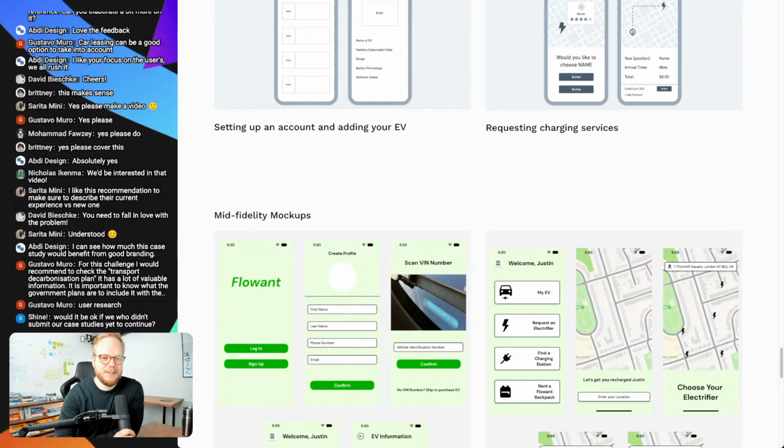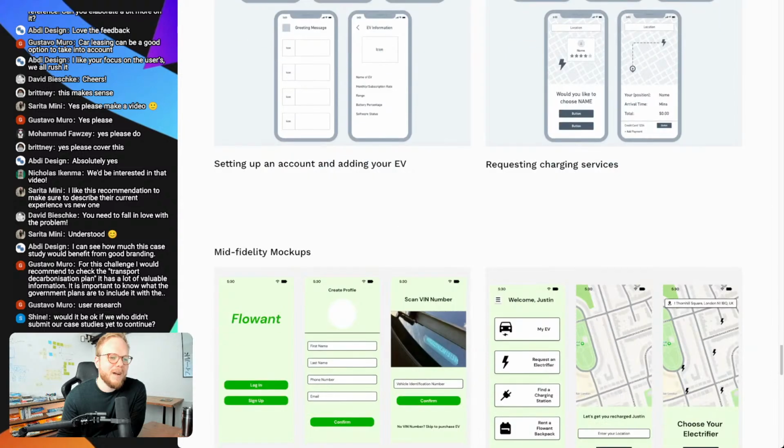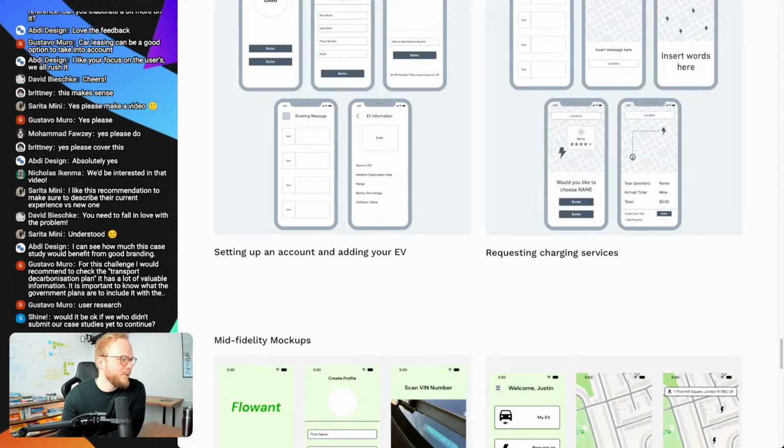Let's see what the chat says. I can see how much this case study would benefit from good branding. The visual outlook in this case study is great. I don't think the branding itself is bad. But my point about the branding in the beginning was to explain exactly why you think this branding would resonate with your users. Again, everything you do has to link with some evidence and some user research. That was the only point.